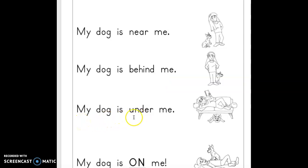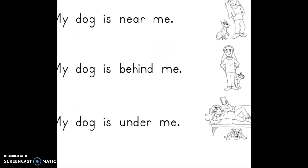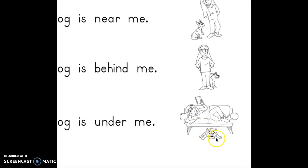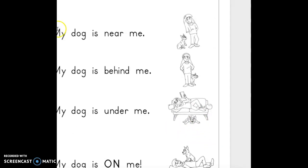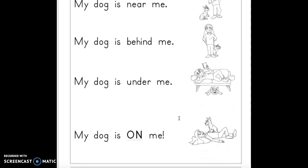My dog is, me. All right, I'm going to zoom in again. Let's look at this dog. So remember, it's my dog is me. Oh, well, he's under the couch, so it's got to be under, right? All right, I'm going to zoom out and reorganize here. All right, let's see if it makes sense by rereading. My dog is under me. That makes sense, and it totally matches with the picture. So we're using our picture power and our sound power and thinking about what makes sense. Great job, readers. All right, let's look at this last one.